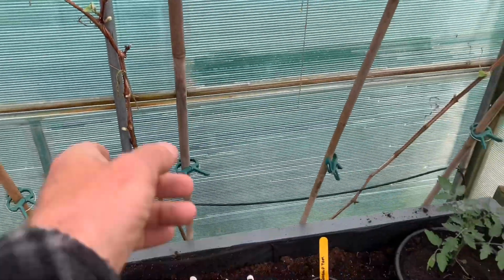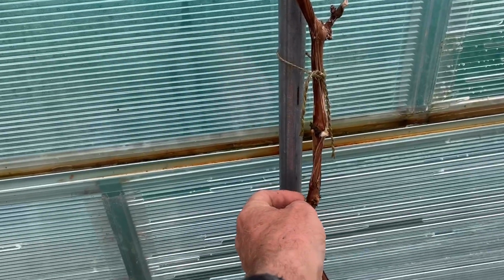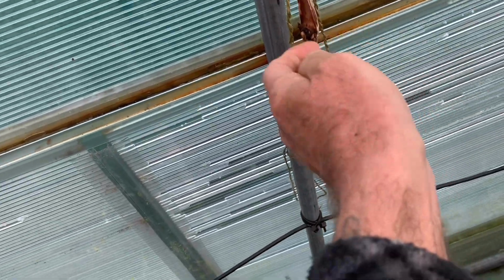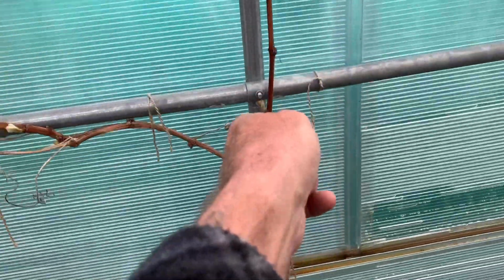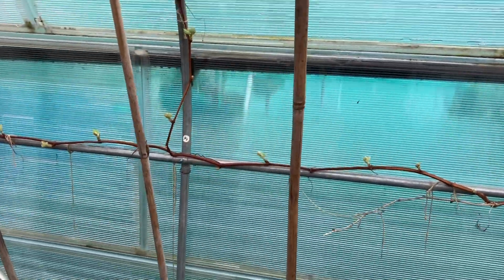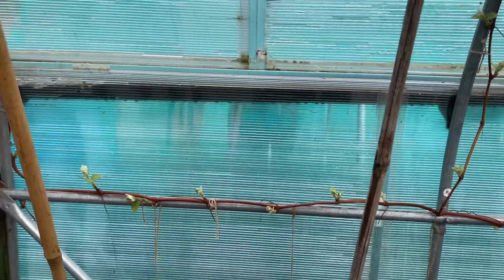I know they're no good at the bottom, the little furry ones, because they just take energy out of your plant. Or anything lower than your cordon, you take off. So I think all them at the middle come off. I'm sure they do. But I'll ask him. We'll ask him in a minute.